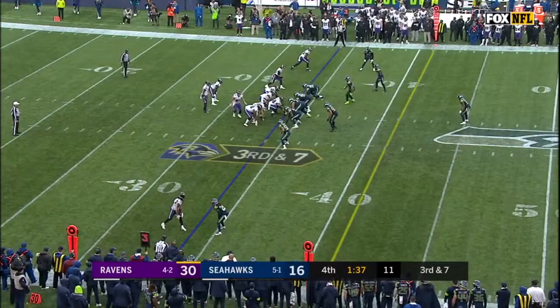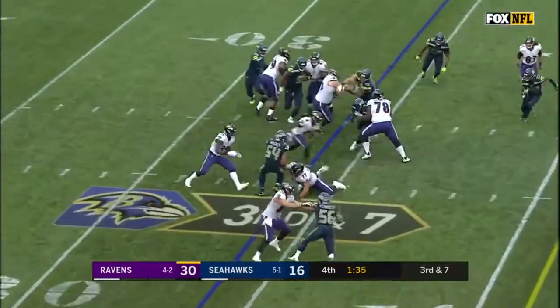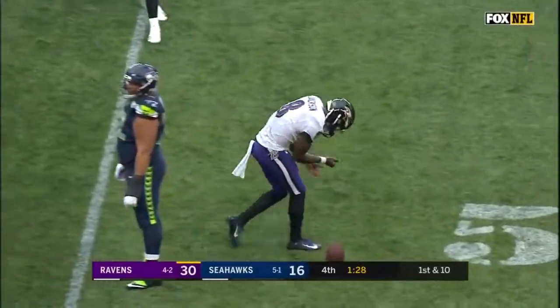You don't get that physicality during the week, so the first time you feel it, you're shocked by what they do. Hey, and there is Jackson carrying it on the fake handoff and gets the first down. I mean, how? How about that? Seriously. How do you ever get that?